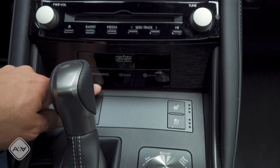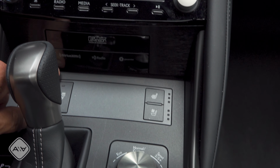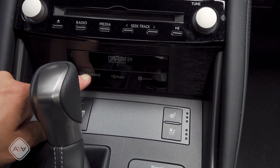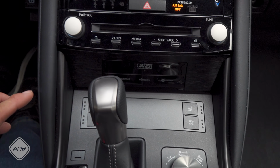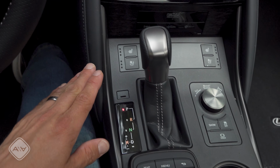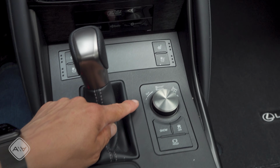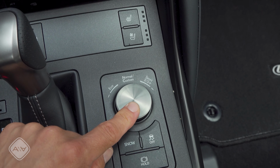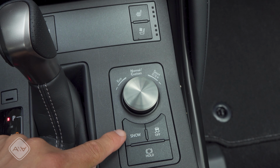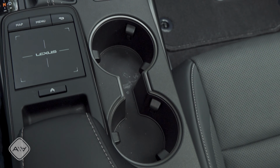And in previous versions of the IS, this was a little door right down here, if I can find the little grip. But in this version, it just has some sticky tape, and we no longer have an SD card behind there. But oddly enough, we still have the door. We find the controls for the heated and ventilated seats up here, a pretty traditional gated shifter down here with drive and a manual mode. Controls for the vehicle's drive modes here: Sport, Sport Plus, Normal, Comfort, and Eco, Snow, traction control disable, auto brake hold, 2 big cup holders.